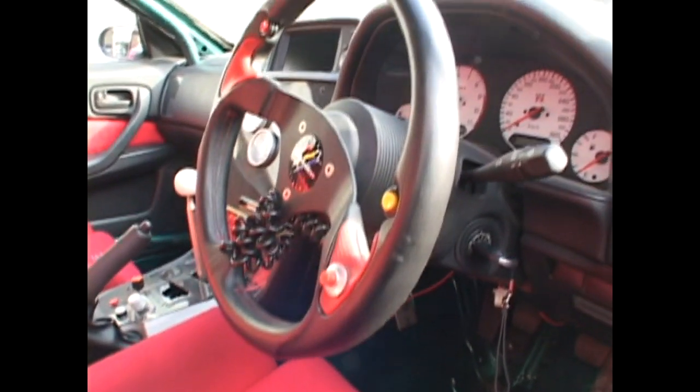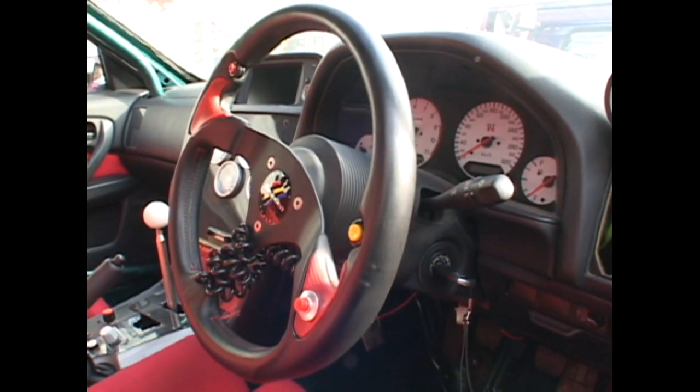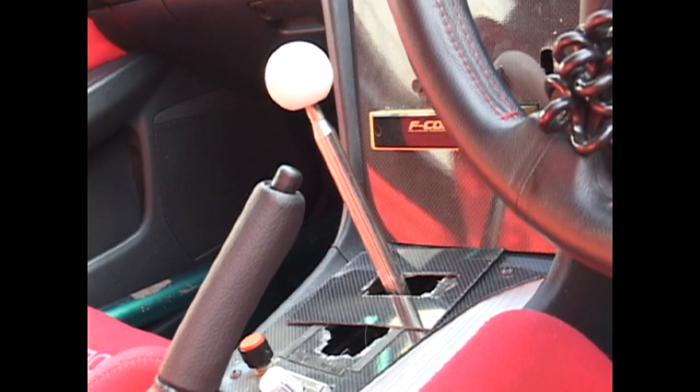The car has around 1,200 horsepower. It does have a license plate, but you probably wouldn't want to drive this on regular streets.